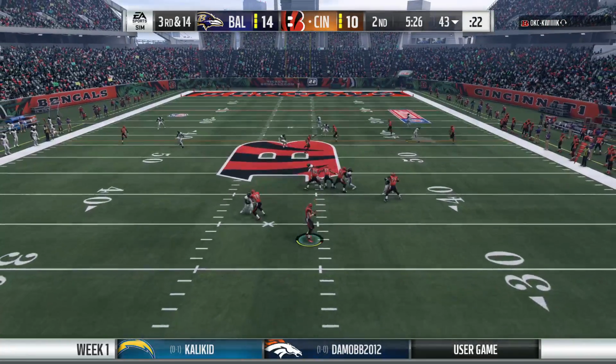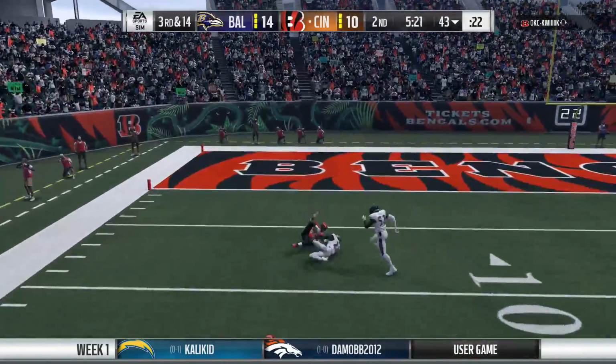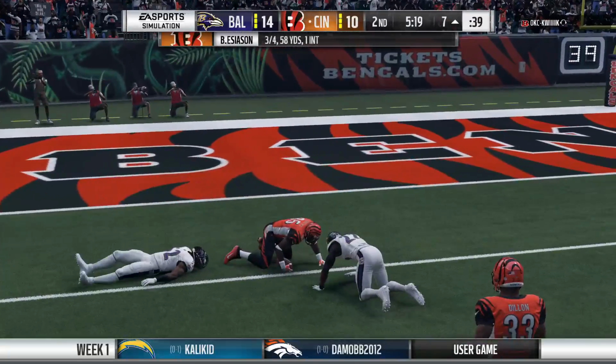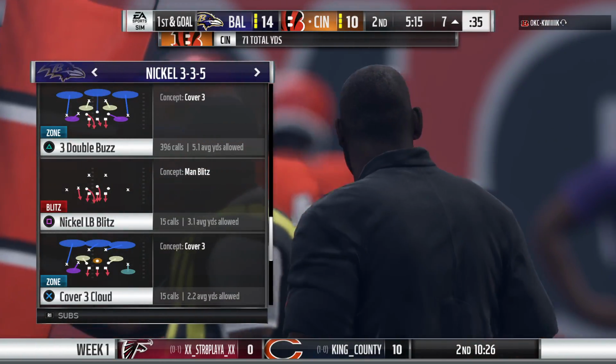Now on third and long, they'll look to throw. He's going to launch this thing way downfield. And oh, it's complete. What a catch at the 7. They're able to convert on third down, and that sets up a first and goal.